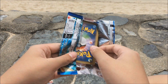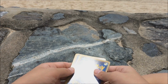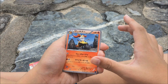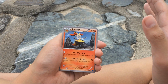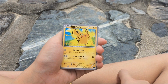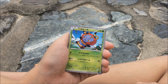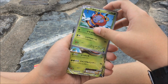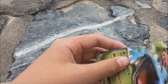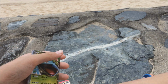Let's do this, then. Let's go. We have to pull an EX, guys. Actually, I think it's all good in the hood. But I hope we can pull like an EX. That would be incredible. Wait. Oh, I'm so sorry. I just refilled the EX at the back. There is? Really? Oh my. If I'm not wrong. Volbeat and... Whoa! Oh, yes, guys. We got an EX. Venusaur. Venusaur. That looks awesome. Yes.